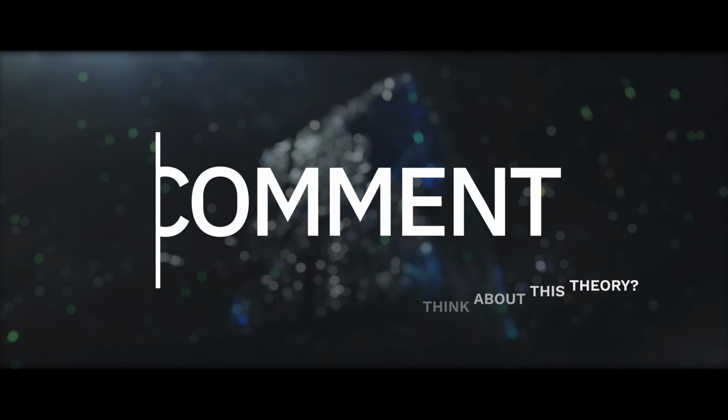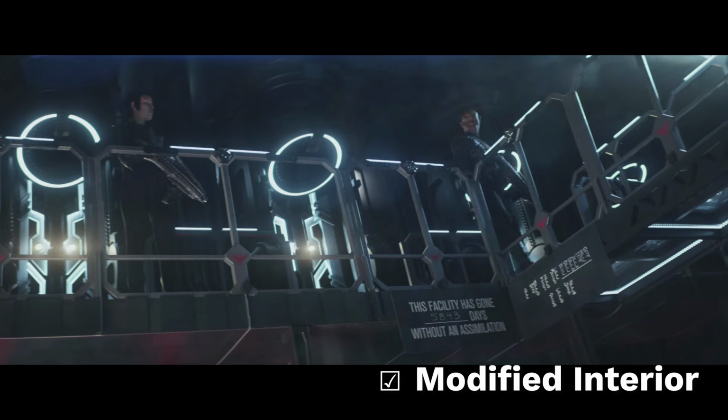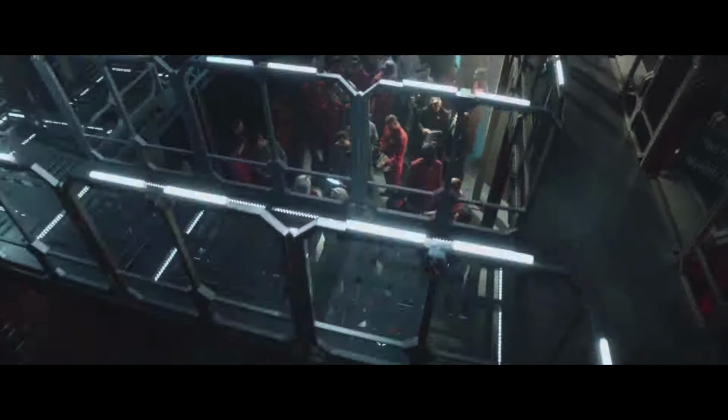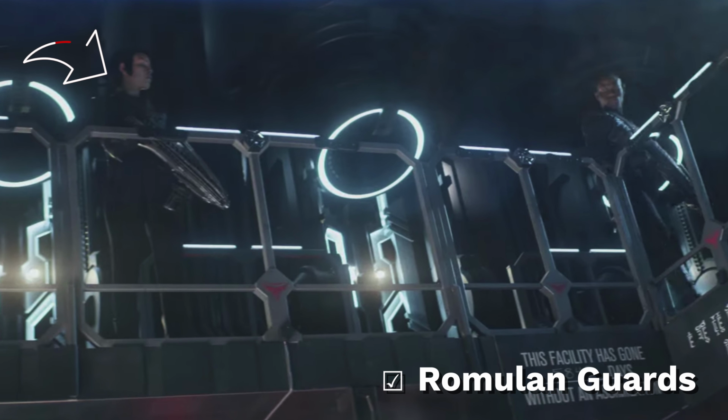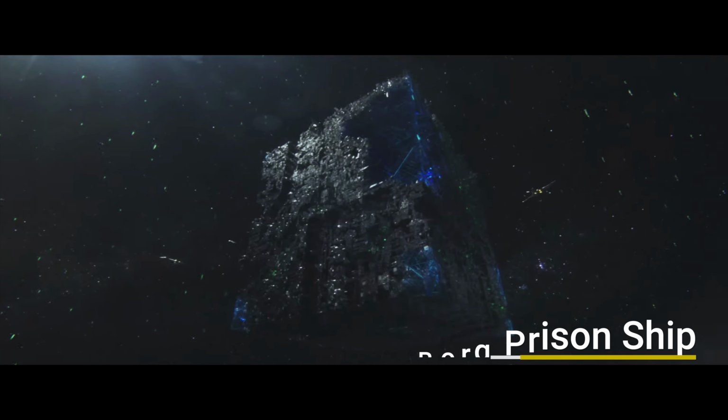I think there's a better idea. There are scenes that show the interior of the cube, looking far brighter and also using different color schemes to usual, and Romulan guards patrolling right next to Borg alcoves. A better idea is this is actually a Borg Prison Ship.